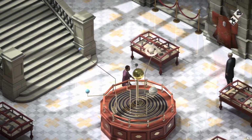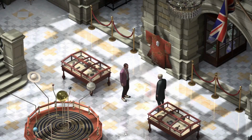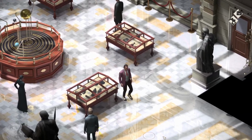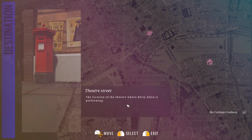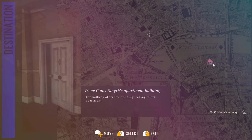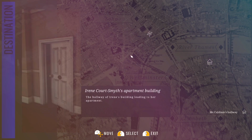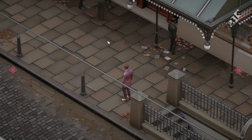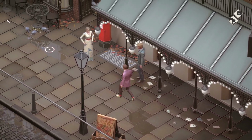Well, let's go to Irene's room again. Let's see if the priest has anything else to say. I don't think he has. Indeed, he hasn't. So let's return to Irene again. Yeah, there's nothing more that we can do beside theater, street, or even Irene's room. So let's try the theater, talk to Miss Allen again, see if she can shed some enlightenment on this ring.